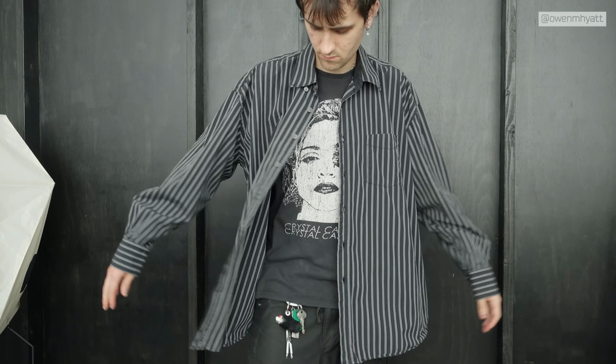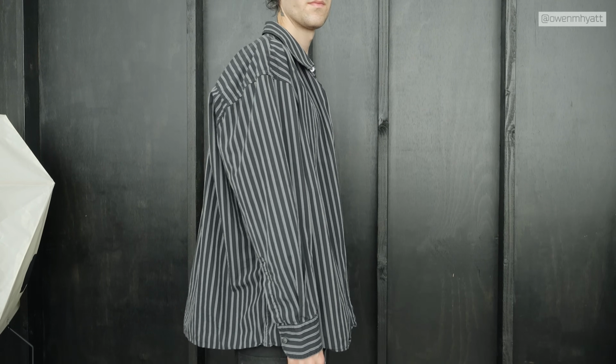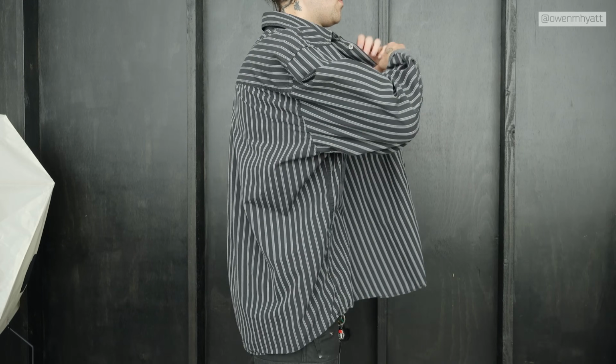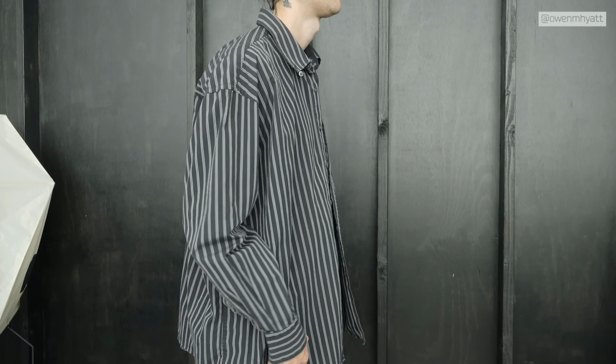They've done a couple different variations and different materials of this shirt before. It's called the Borrowed shirt because it's supposed to look like you're borrowing somebody else's shirt because it's massively oversized, even though it is a size medium.